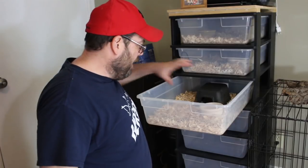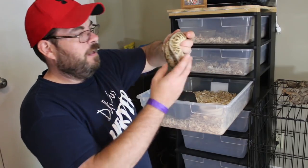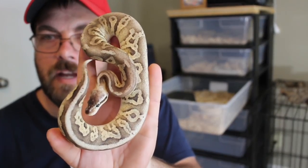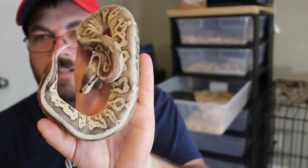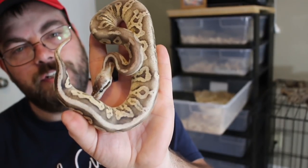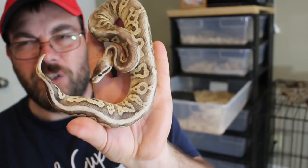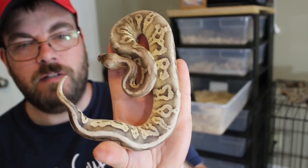So here we have that little... let's get a closer shot of her, focus on her. There we go. So this is a super pastel cinnamon ball python female that I picked up, and she's doing pretty good. Again, I moved her into the slightly larger enclosure, and for ball pythons, sometimes that makes them stop feeding. But last week we did finally get a meal into her as well, so I think she may have settled in.